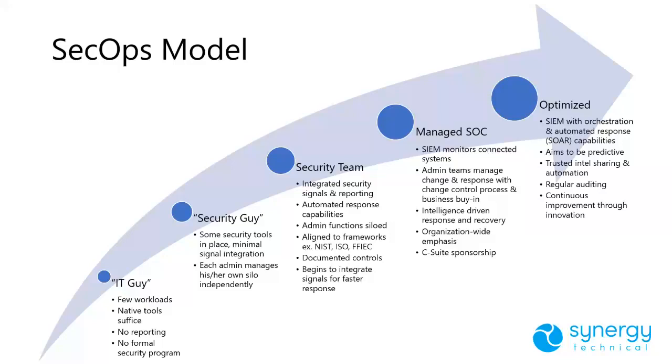So what we tend to see is a 1 to 5 scale of how security organizations are implementing their security posture, right? Smaller organizations, and this is not small in the sense of you're teeny tiny and can't justify anything. I've seen smaller organizations in the sense of 5 to 10 people. I've also seen international conglomerates that tried to get away with an IT guy, right? But what we find here is relatively simple security requirements, few workloads.